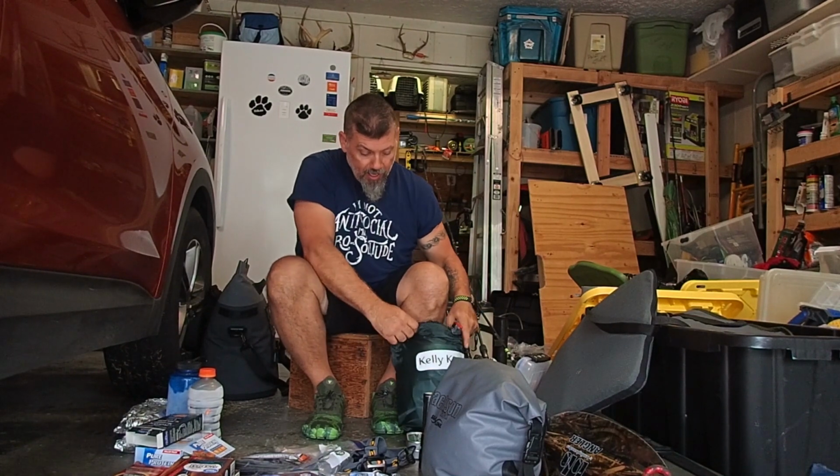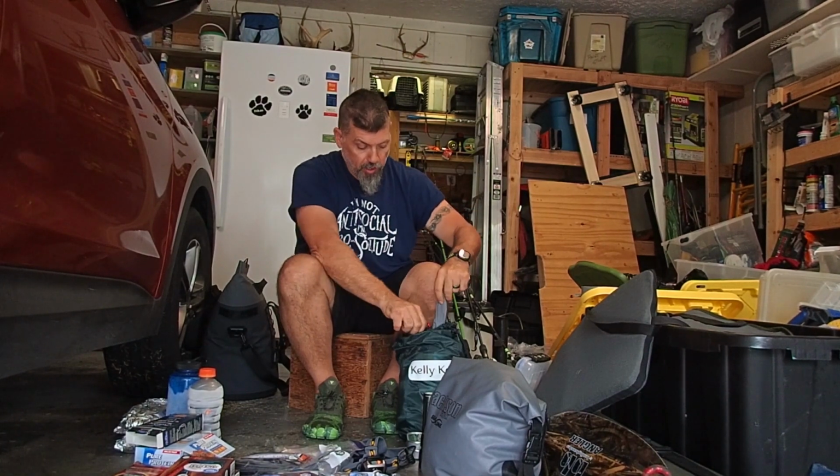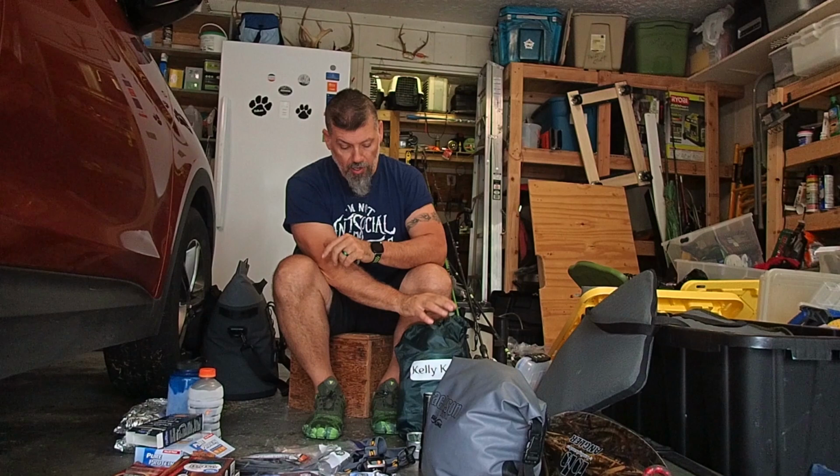Now, cook-wise, we're trying to travel as light as possible. So I'm taking my Kelly kettle. This will be the first time that I've actually put it to use other than around the house. My little titanium cookware goes right down in the middle of it. I'll do a video on this later on because I've been really impressed with it. But this will boil my water and have a surface for cooking on.